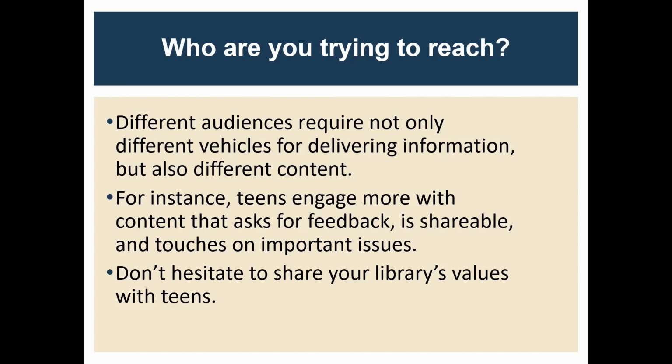But also the content. So one of the things we're all learning is how, for instance, if you have a project where teens are your target audience, that they want to engage with content. They want to give feedback. They want to share the content. They want to support projects that address issues that they find valuable. So it's important to share your library's values with teens so that they know that they are supporting something worthwhile. So that's just an example, and you would do the same thing whether you're dealing with seniors or working adults or whomever it might be.